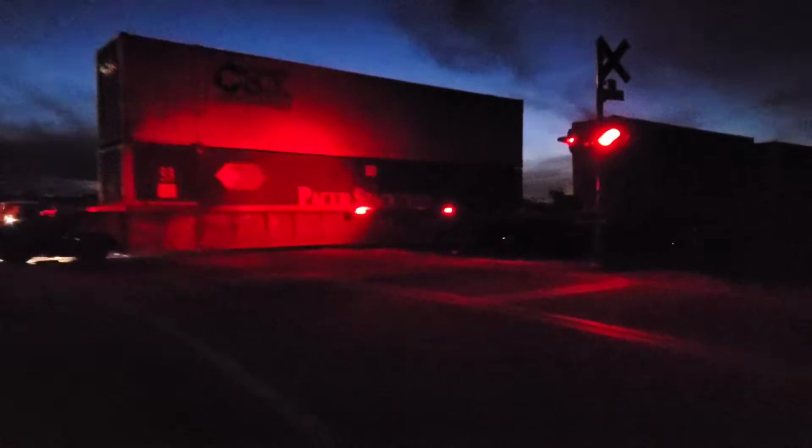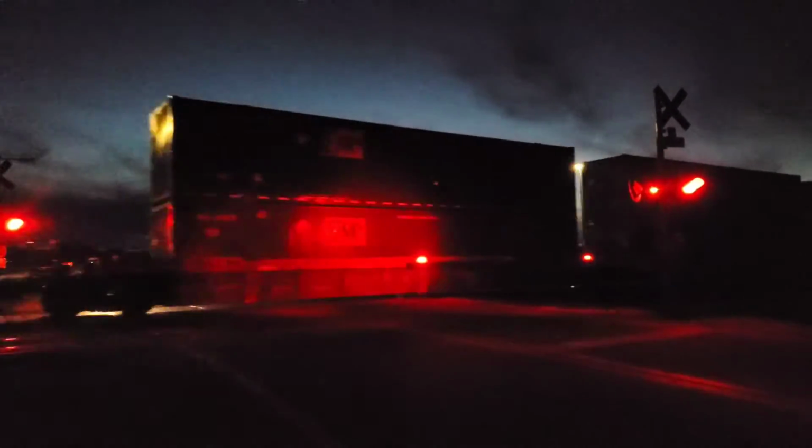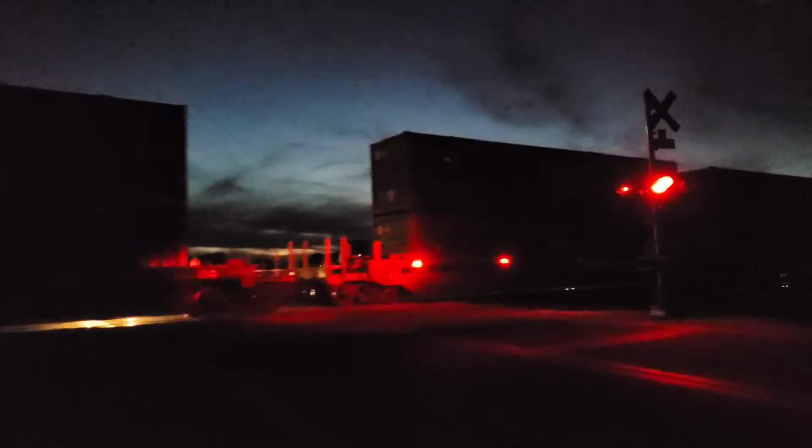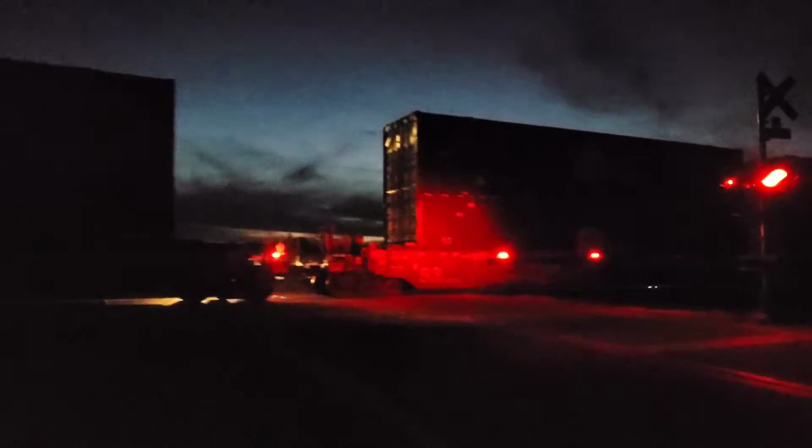These two gate lights over here are brand new. Probably were installed about a month or two ago, maybe. Yeah, this is going pretty slow. Slowly crawling through.